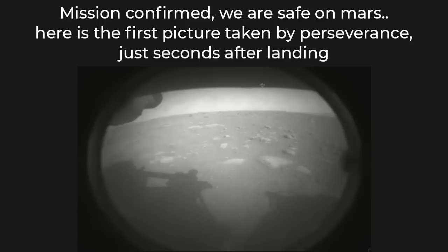Mission confirmed. We are safe on Mars. Here is the first picture taken by Perseverance, just seconds after landing. Inside the C-17 from Kabul.